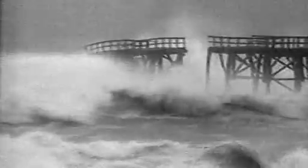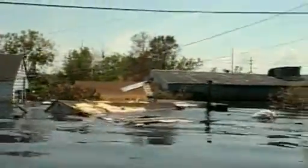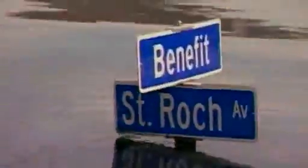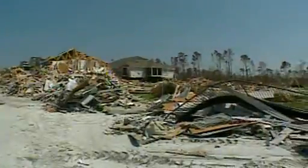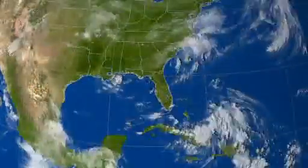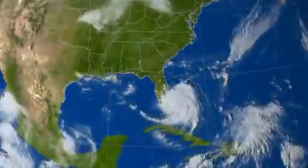Hurricane Katrina, one of the most devastating natural disasters in U.S. history. More than 1,800 people lost their lives, while countless others lost homes and livelihoods. 5 years later, the waters have receded, but Katrina's legacy remains. Why did Katrina become a Category 5 storm in the Gulf of Mexico, and what made it weaken before landfall?